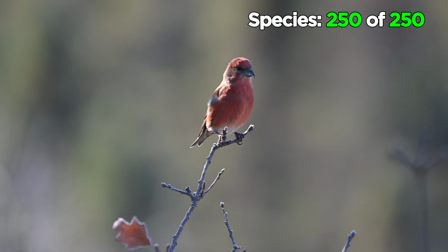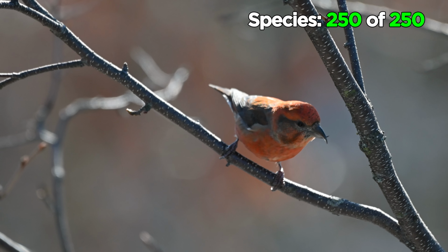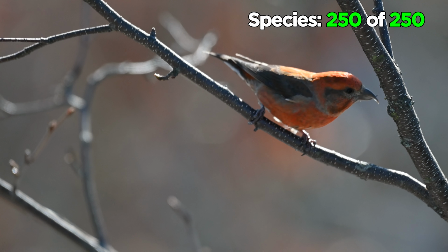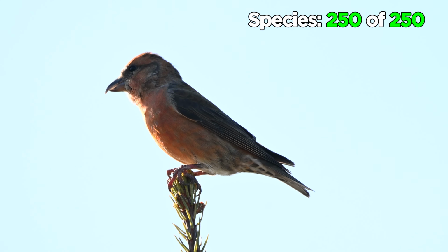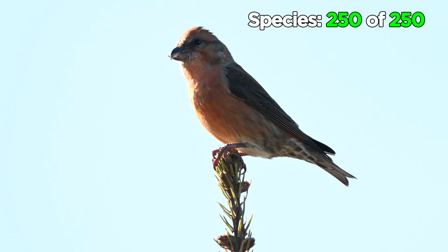I don't have feeding footage, but to get at the seeds, the crossbill will raise a leg and grip the cone with their foot. They insert their mandibles and prise the scales of the cone apart before using their tongue to extract the seed.